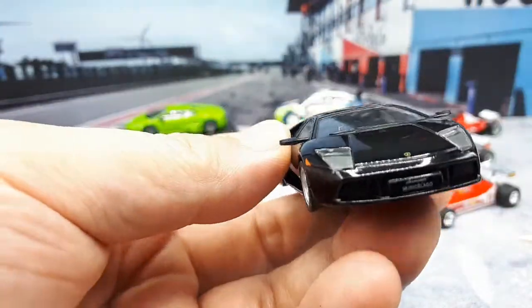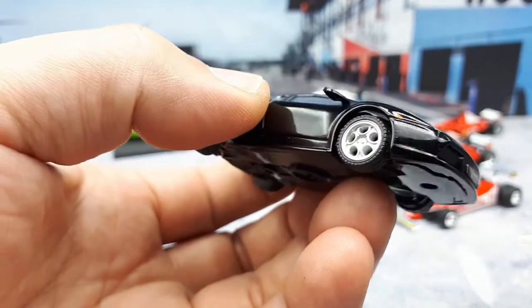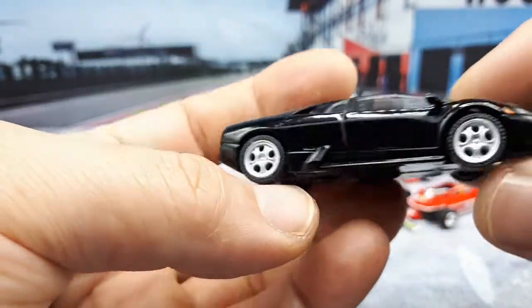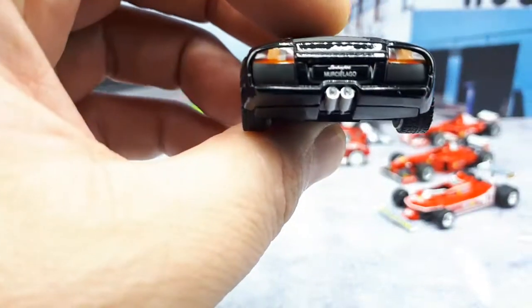The front lights, you can't really see much in there. It's just like a bar or something. Oh well, I guess it's alright. The wheels are nicely detailed. And then you've got some treaded tires. And then the silver exhaust tips.